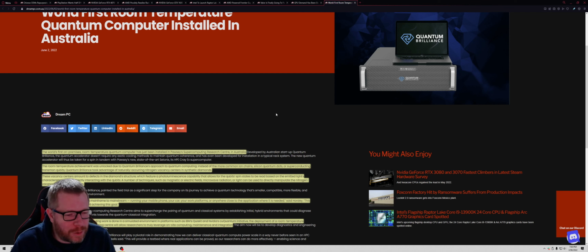While nowadays most quantum computing work is done in a simulated environment on platforms such as IBM's Qiskit and NVIDIA's cuQuantum initiative, thinking cuCores, CUDA cores. Anyway, the deployment of a room temperature quantum computer within a supercomputing center will allow researchers to truly leverage on-site computing, maintenance, and integration.